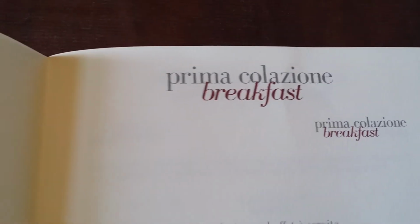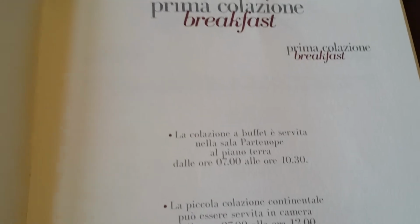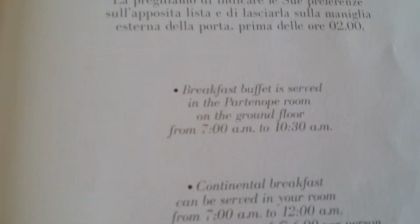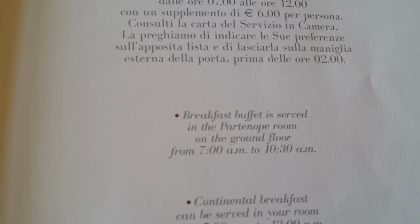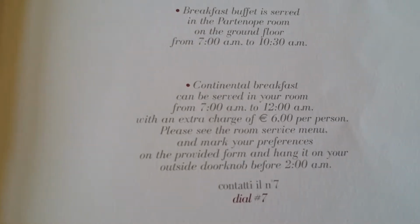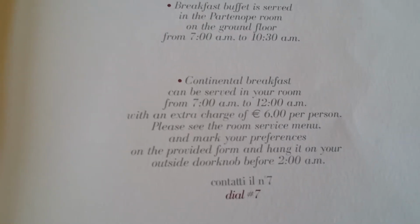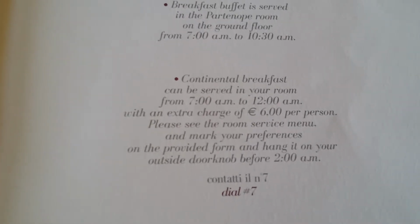Okay, so prima colazione. Okay, that's breakfast. So that's there first. Okay, so here's our choices. And let's just actually hop right on down to the English portion of this. Breakfast served in the Partenope room on the ground floor from 7 a.m. to 10:30 a.m. Continental breakfast can be served in your room from 7 to 12 with an extra charge of €6 per person. So, here's the deal. Breakfast is free as long as you pay €6 per person to have it in your room.